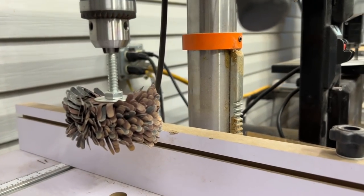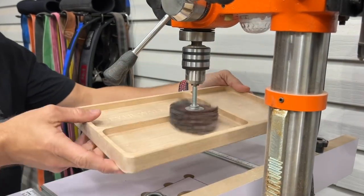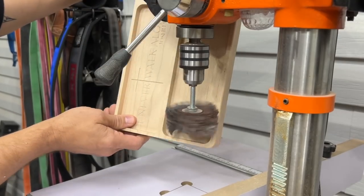And I saw this on Andy Bird Builds, this star sander. This thing is awesome. This makes getting inside these trays much easier than trying to get in there with a hand sander or even an orbital sander that won't fit in there. These things are great for that.